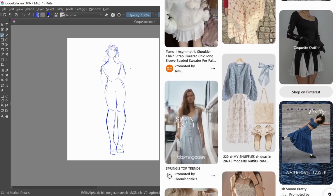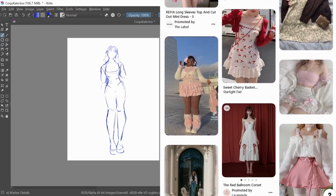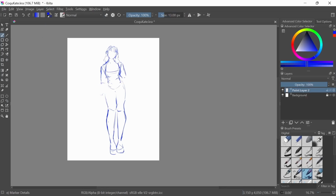Coquette is a very soft look defined by pearls, bows, soft colors, usually pinks and creams, and a variety of textures. If you've spent some time on Instagram or Pinterest, it's pretty hard to not at least have interacted a little bit with the Coquette aesthetic, as it has been a super popular style.